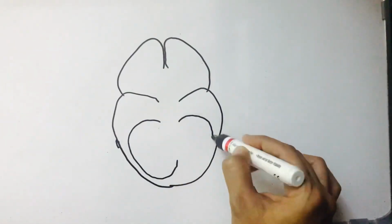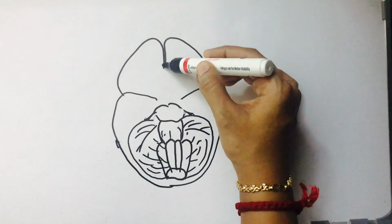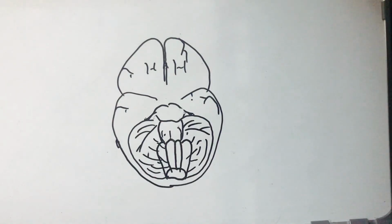This is the inferior surface of the brain, cerebellum. In the midline we have the brain stem. So moving on to the first cranial nerve.